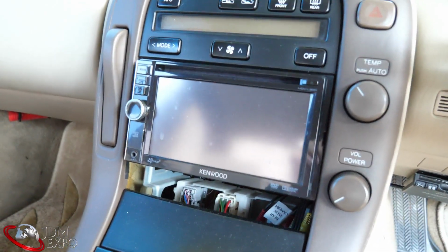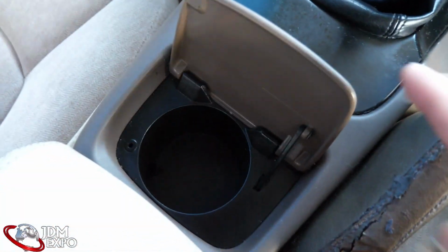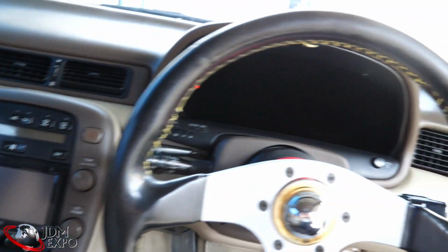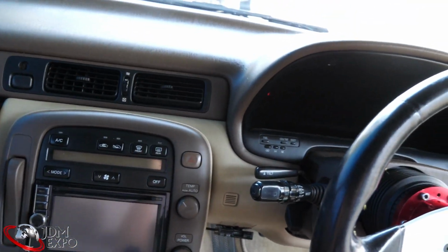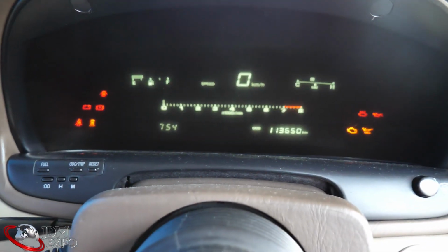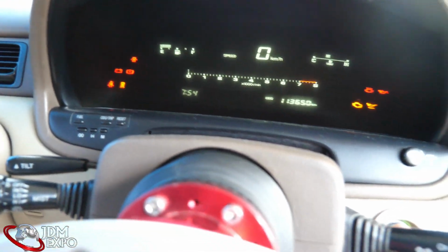We have this Kenwood audio deck, and as I was mentioning earlier, additional cup holders. We do have this cup holder right here, so as you can see, all good. And we do have this custom steering wheel. And we could take a quick look at the gauge cluster here. So we have that cool LED display and tachometer and everything.